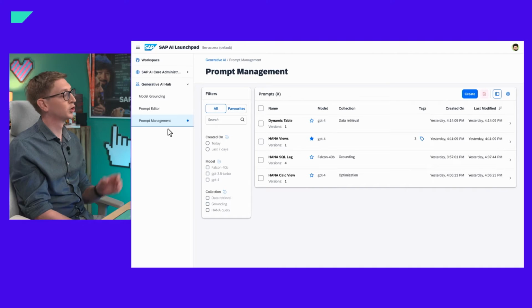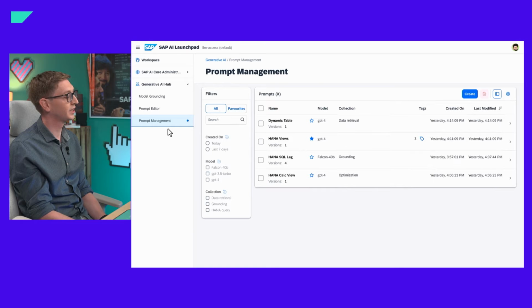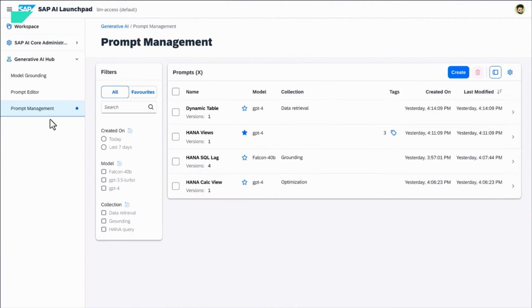But before I talk too much about the capabilities, let me show it to you live in action. What you see here is our AI Launchpad, and you see the new capabilities that we have integrated here on the left side, where it's prompt management. Here you can see the history of the prompts that you've created, the prompt editor where you can experiment with different prompts and fine-tune them, and then you have the model grounding where you can configure the access to your grounding models. So let me show you how that can work here with a little example.